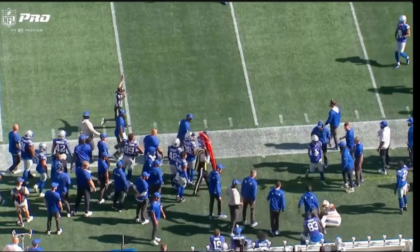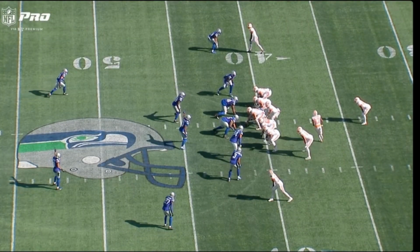But there's going to be a reoccurring theme in this video, which is how fast he gets off the ball. Not a lot of receivers do this on a consistent basis. It's a very underrated skill to have, but we can see how much easier it makes his life when he comes off the ball hard.